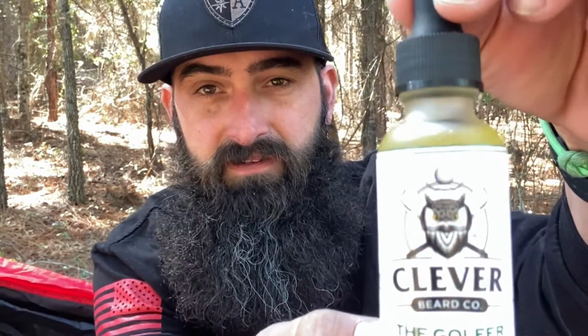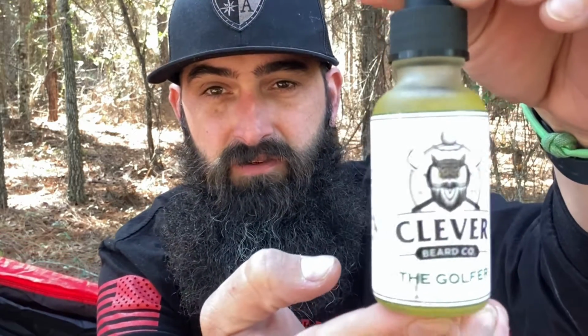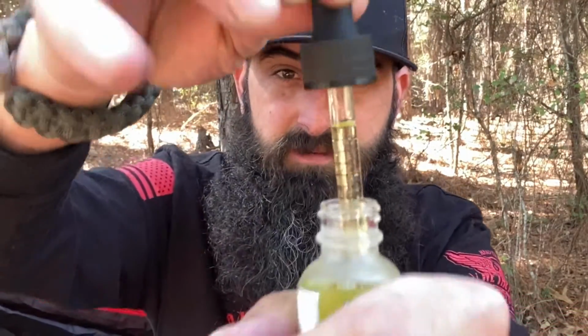Let's see if I can do this without butchering up the name or the scent profile. Well, I still got some more plastic on here. All right, so you can see this is the Golfer. It is a frosted bottle, and it's not gonna focus. It's just too bright. But we've got ingredients, directions, and a scent profile, but I'm not looking at it. So let's give it a shake and see. Pulls up almost to the top, and the dropper has measurements on there.